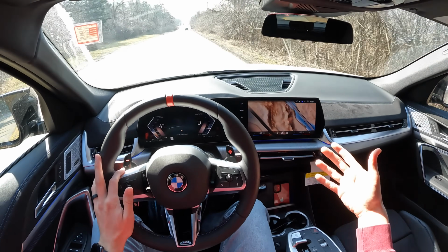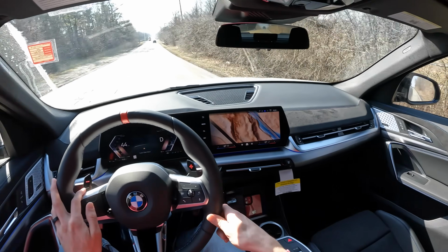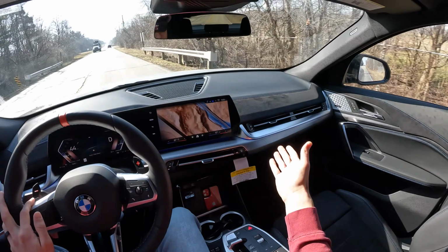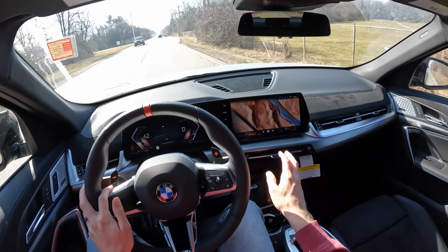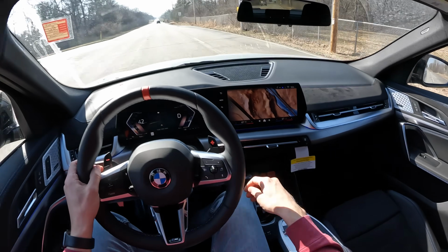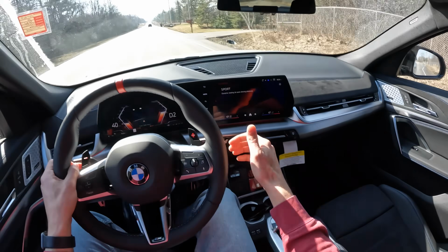The interior, maybe it's not the highest quality. It's not like 7 Series level of quality, although I don't know why you'd expect that, but it has loads of character and personality. Look at the detailing on the dash, the speakers. It does genuinely feel special in here. And then the driving experience, again, we'll throw it into sport here because we've got a little bit of room.